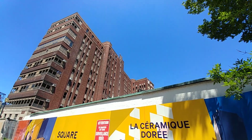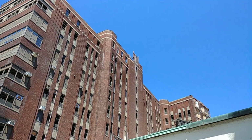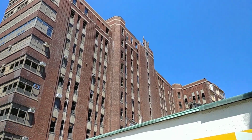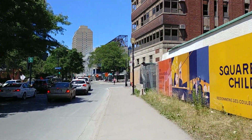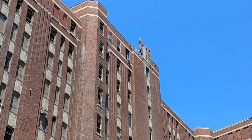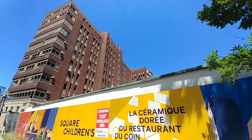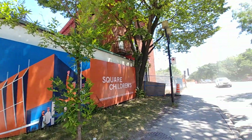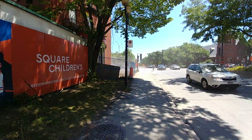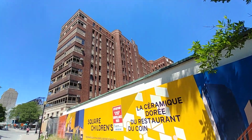Well, looks like they're actually going to be demolishing this last section of this old hospital here, the old Montreal Children's Hospital here on Atwater. And you can see up there, they're starting to dismantle this section of building, as well as this one right over here. So I'm going to try to get some video of this.